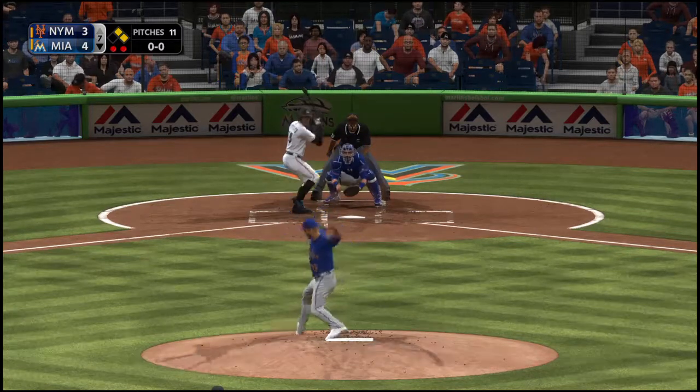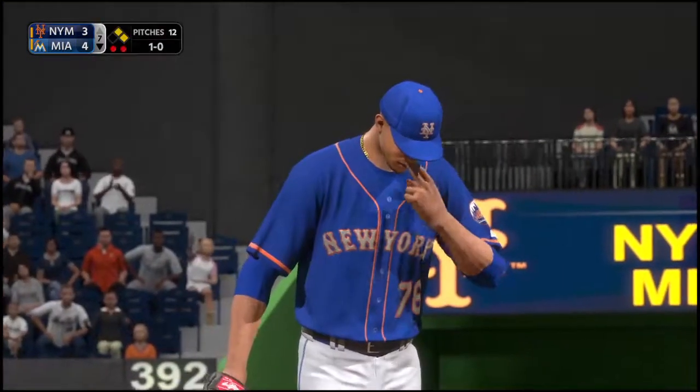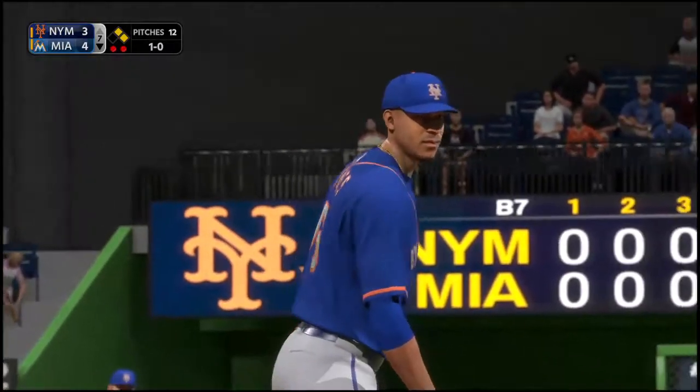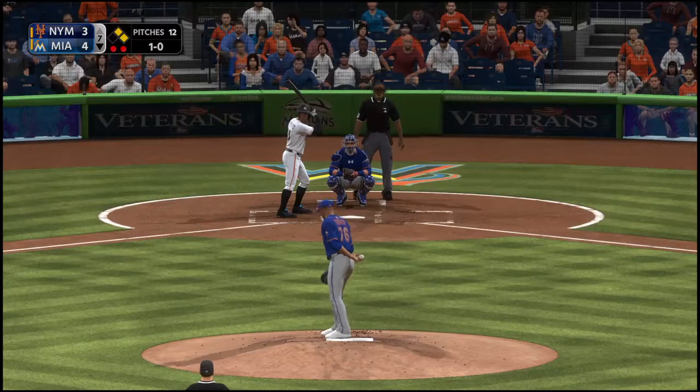Looking to keep this a 1-run game. The pitch. And the changeup is way low that time. Got to believe the manager didn't have this in mind when he went to the bullpen. This reliever's got to step up right here. It's starting to tickle a little bit after getting hit around early.